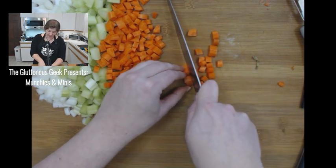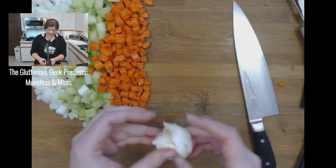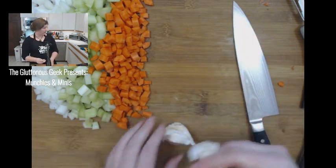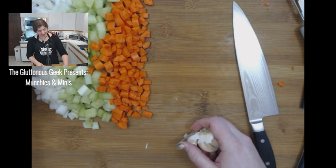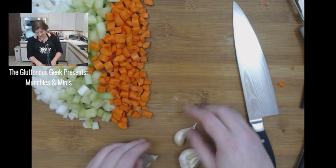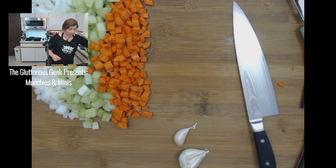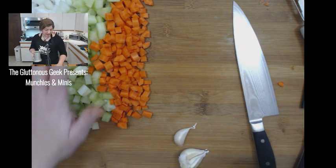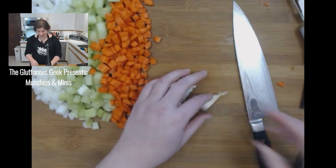Okay, now I've got all my carrots sliced up. And now we're going to get to the last bit of veggie prepping. We got our garlic cloves here. We're going to use about 6 cloves of garlic in this recipe. So we've got half an onion, either yellow or sweet. I just happen to have a sweet onion here because it was less expensive, and I kind of like them a little better. They're also known as Vidalia onions, for those who haven't seen them before. We got 2 stalks celery, 2 carrots, and like I said, 6 cloves of garlic.